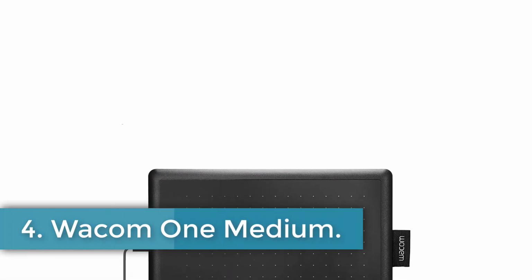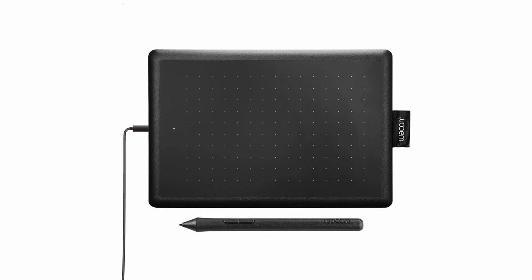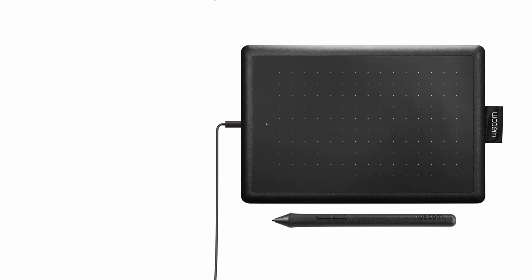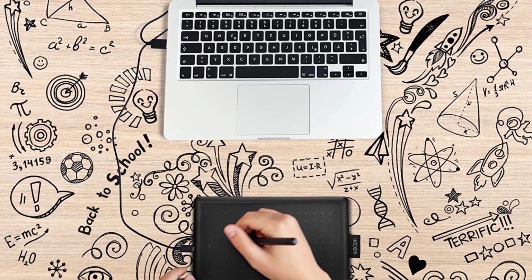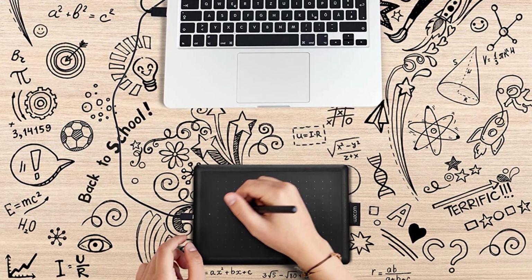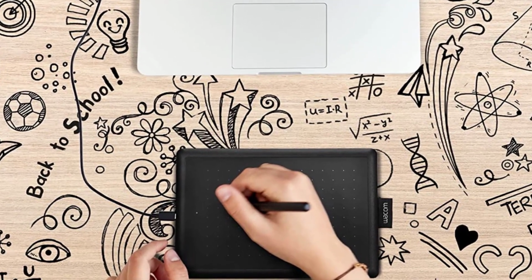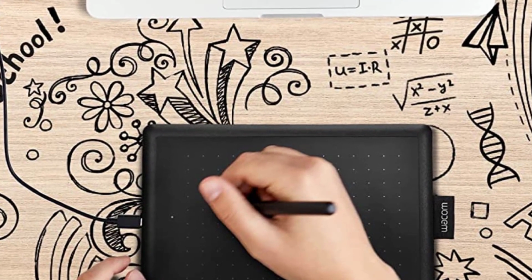Number 4. Wacom One Medium. Wacom One Medium is an excellent option for graphic designers who want a mobile tablet that doesn't have all of the bells and whistles. This relatively inexpensive device comes with one large screen, so you can work through your projects quickly but still maintain accuracy when designing layouts or editing photos. It also features 6 customizable express keys on either side to give you quick access to shortcuts without slowing down your workflow. The Wacom One Medium takes what you love about the pen and paper workflow.